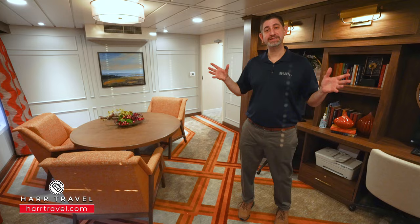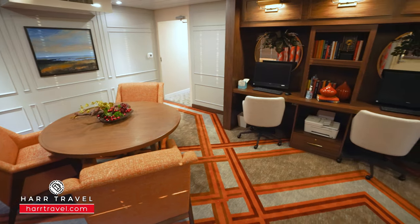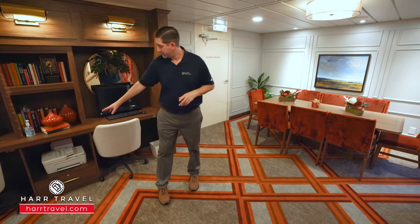Now we step down one deck, same exact space. What you're gonna find, this is the study. So you've got a really nice large table here. You're also gonna have a conference style table on the far side. And then you will also have a couple computers that guests can utilize. There's a printer down below.